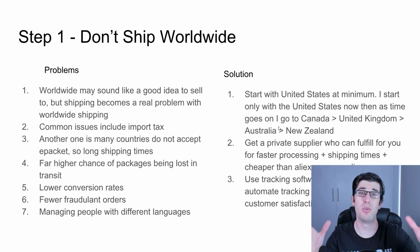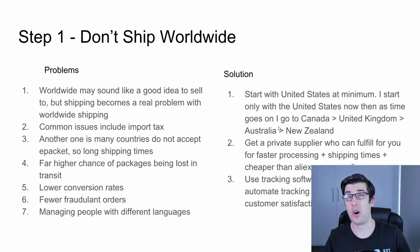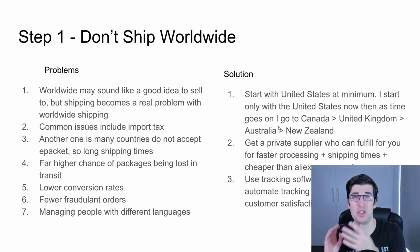Step one, don't ship worldwide. It may sound good, but it really is not. Common issues you can get are things like import tax. Another thing is many countries don't support ePacket. They only support AliExpress standard shipping or China Post, and those work, but they're not as good. There's a far higher chance of them being lost in transit, you get a lower conversion rate, and you get more fraudulent sales.